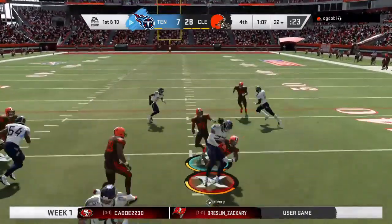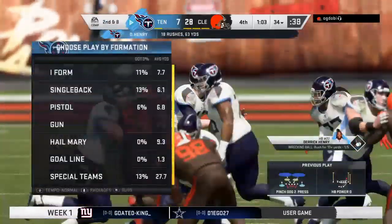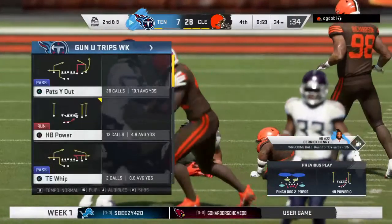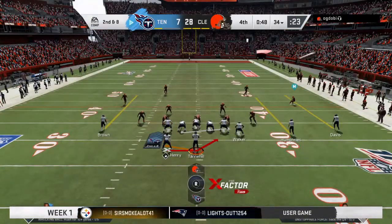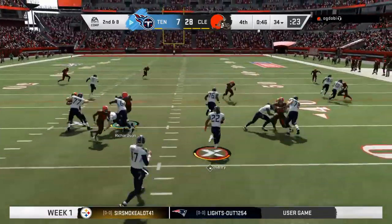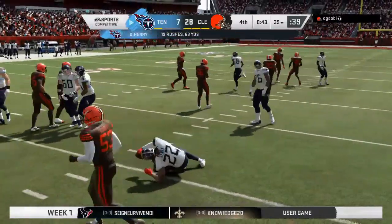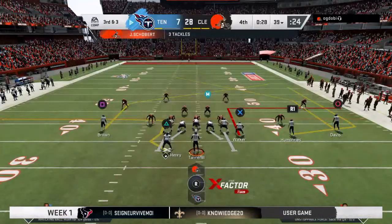Running from the gun with Henry. Tackle made by Demarius Randall. They tried a quick hitter inside, but that one was swallowed up because what they're hoping, those big defensive linemen will take the bait and move laterally and open up a crease that they can run through. Didn't happen on that play. It'll be a gain of 5, but still about 3 yards shy of the first down marker, and now it's 3rd down.